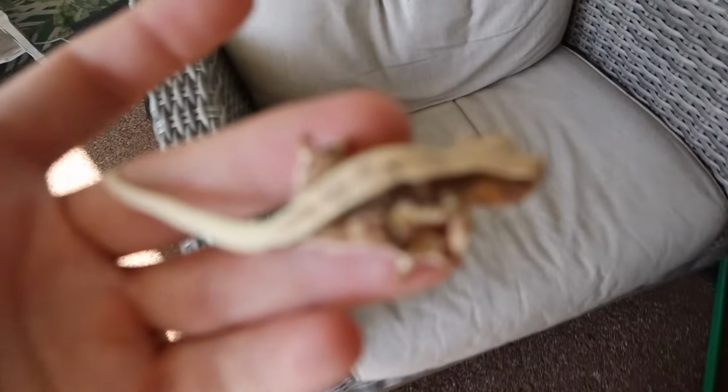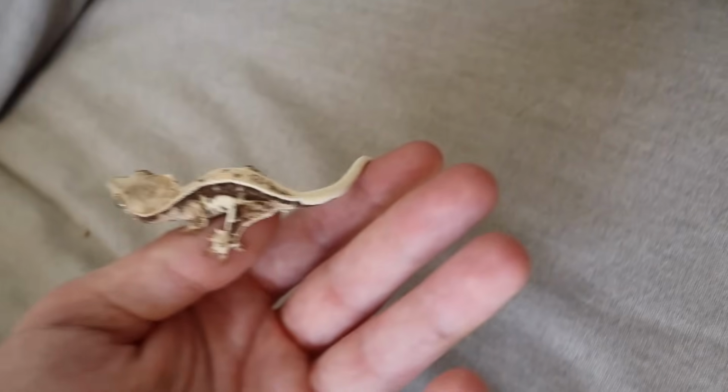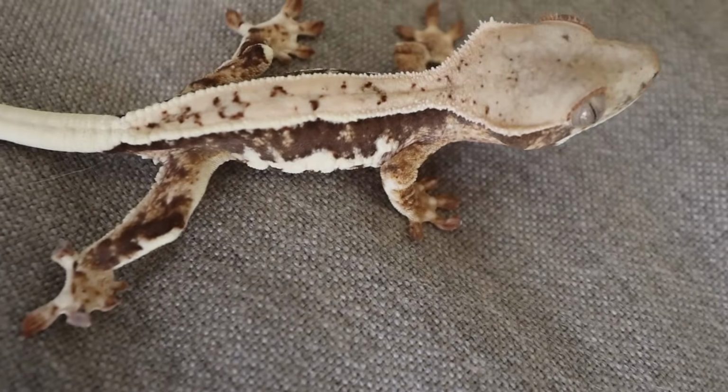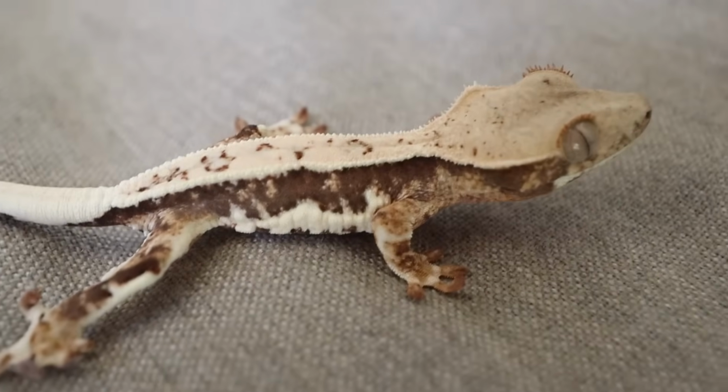Here we've got a very cool, very beautiful lily white. Now this guy is already starting to transform into that bright white on his back. When he was born, he's kind of like that brownish color. Really nice dark base on him too, but look at all those little dots. Pretty neat gecko. What are you doing licking your face, buddy?